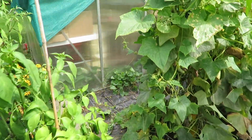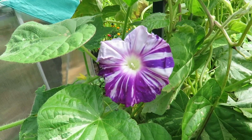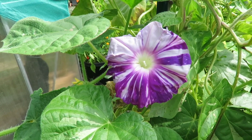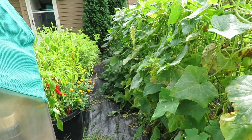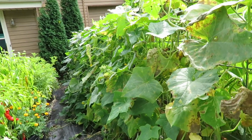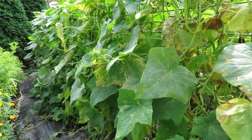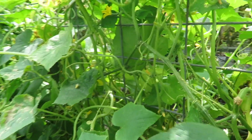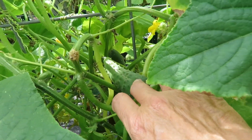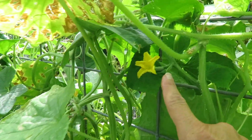Over here, long time ago when I did my first planting, I planted some morning glories. And this is one of the ones in with the cucumbers. Cucumber row is looking pretty shoddy. I'm ready to pull these out. But believe it or not, they're still producing. Like if you look in here, here's a pickle. They're just starting to flower again. See there?